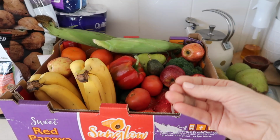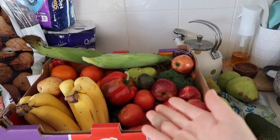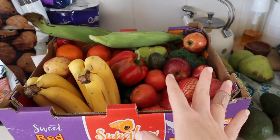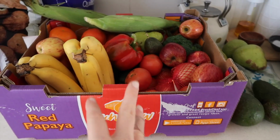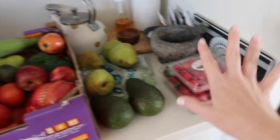It actually came to $36.65, and I said to the lady, round it up to $37, honestly, just charge me $37 for it. So $37, if I'm being completely honest. It cost $37 to get all of this stuff here.